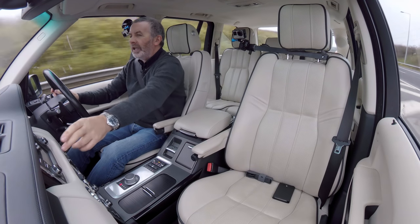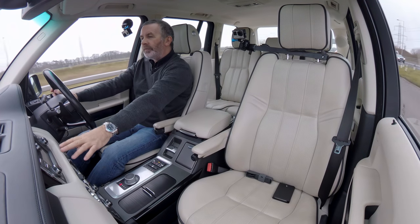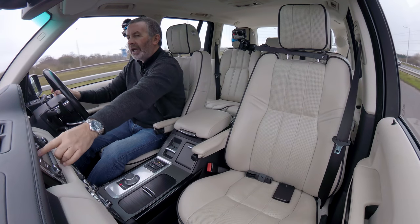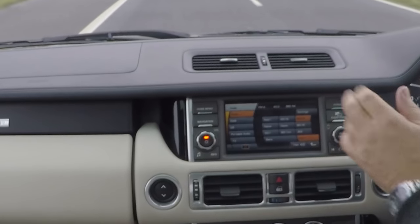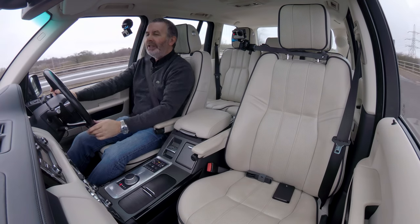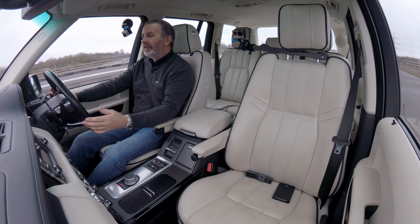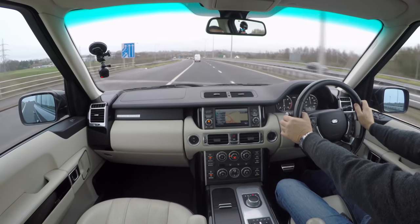Just going to navigation. I'll just show you that screen there. And actually, I can't see whether the television's on, but I'll just put it on radio so I don't get a copyright strike on YouTube. So there we go, back on the, here we go, just give it some gas again.